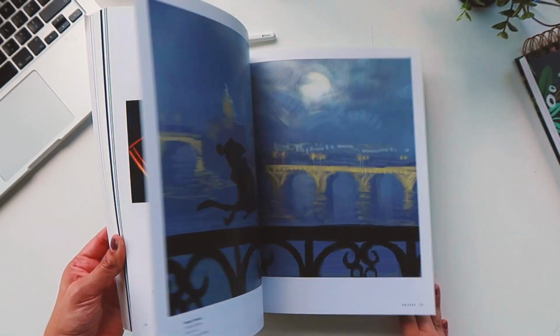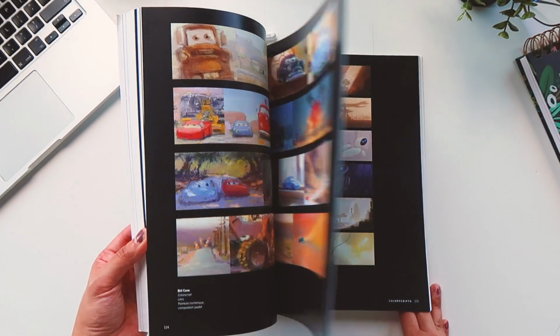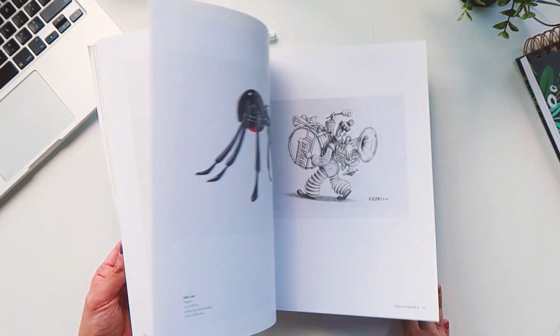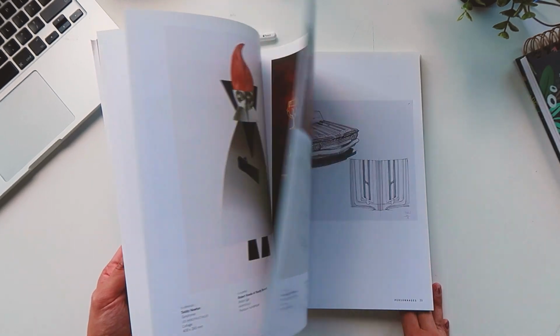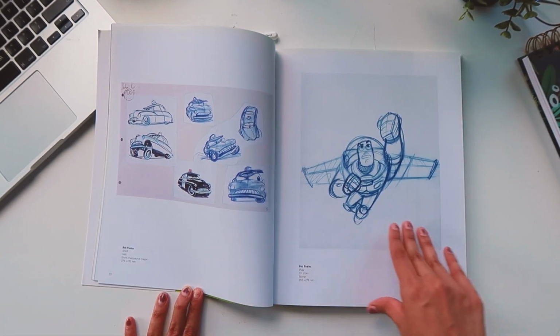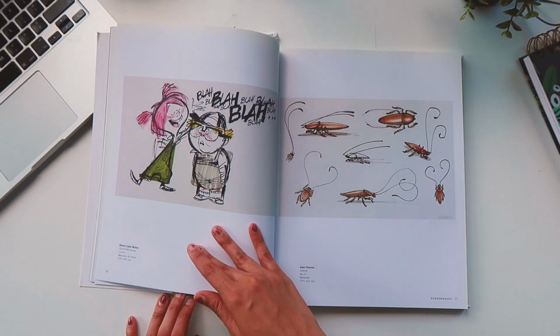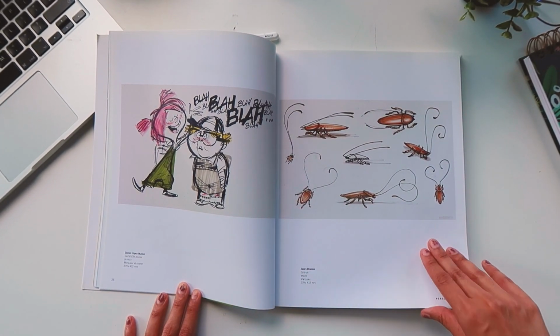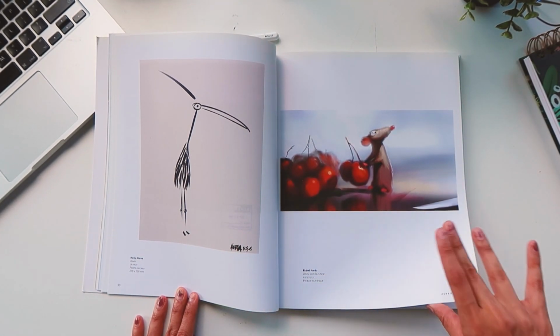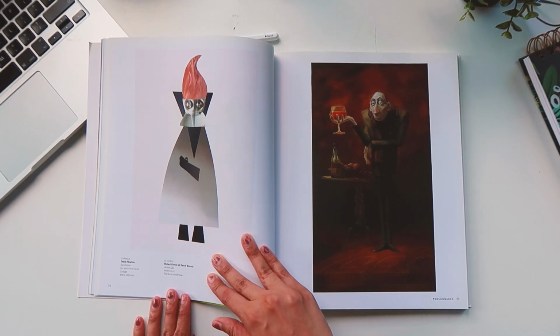So there are a couple of pros and cons to this book. The pro is that since it covers all of the Pixar movies, it's great. You basically have the art of all of these movies just condensed into one thing. So a little bit of everything, which is great. But the con is that it's also just a little bit of everything, which is a shame. So if you really liked one movie and you wanted to see more from it, you might as well just get the art of book for that particular movie.